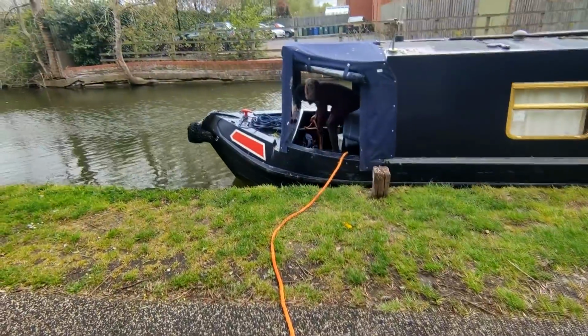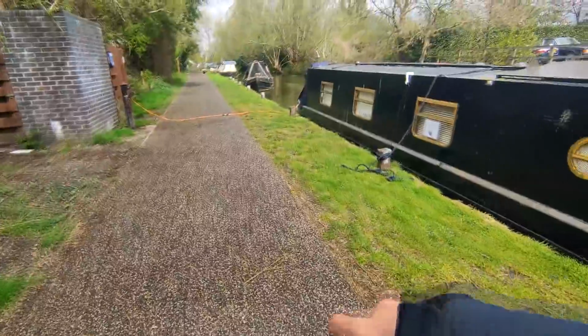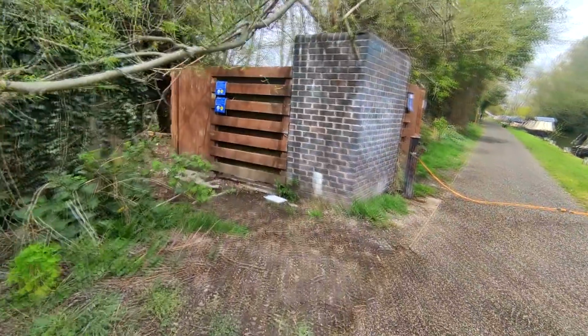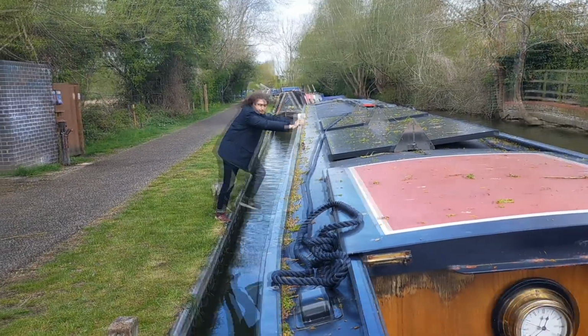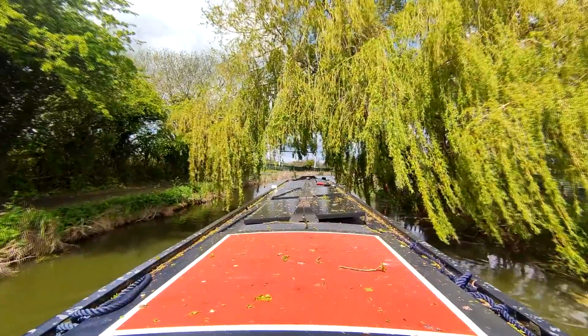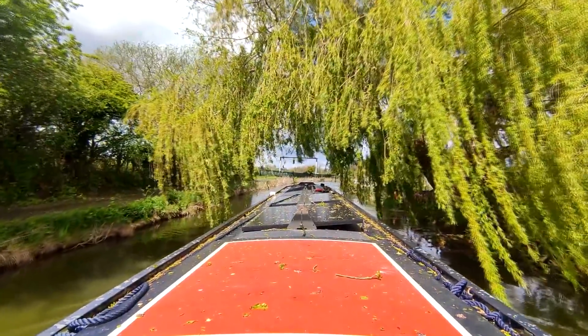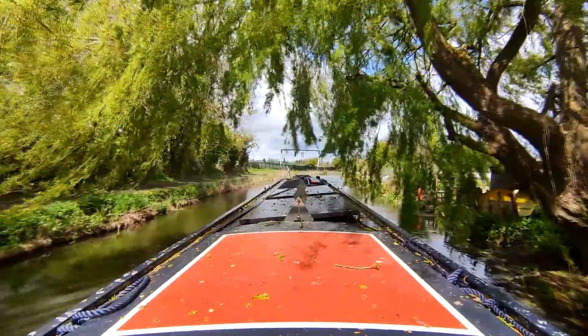So it's time to fill up our 540 litre water tank and empty our jar of honey. So now we left Oxford City and we start to head on to the rural part of the canal, not getting to a big town again until Banbury.